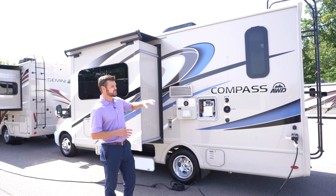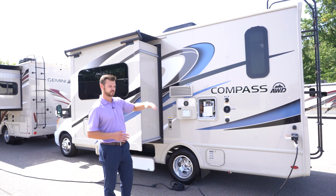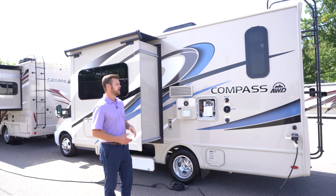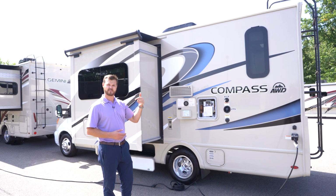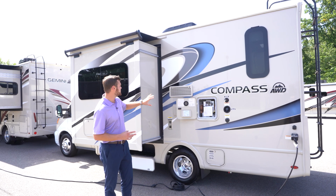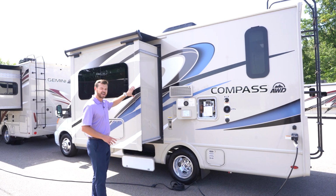Now, discussing a little bit about your sidewalls and the construction that we do. We're going to be vacuum bonding this entire sidewall. We're vacuum bonding your floor and we're vacuum bonding your roof, which we'll talk about a little bit more when we get inside. But the reason I want to talk about it out here is because you can see that we have our slide out over here.